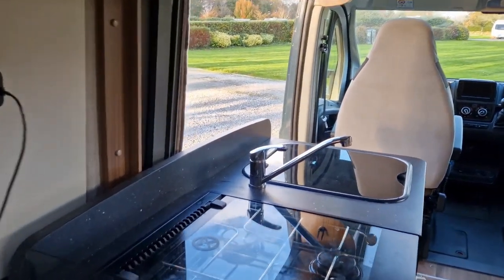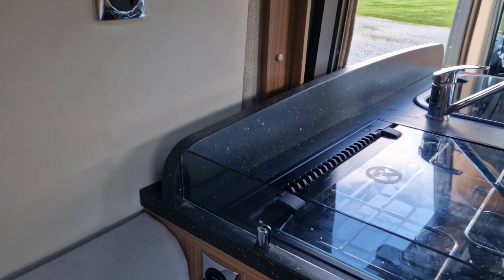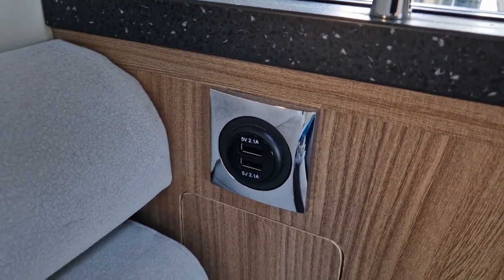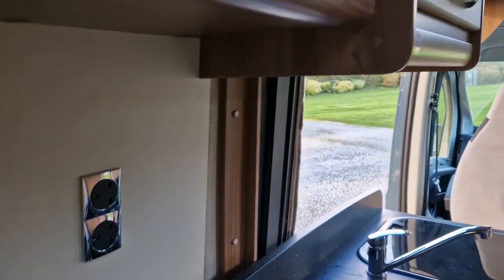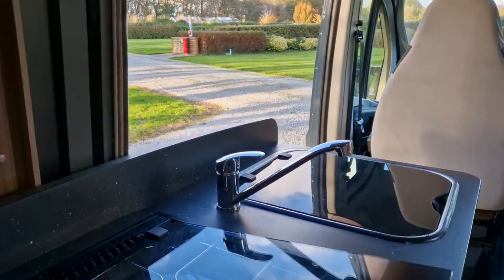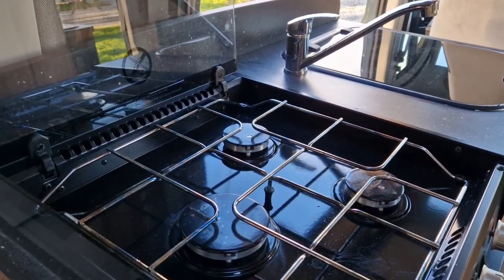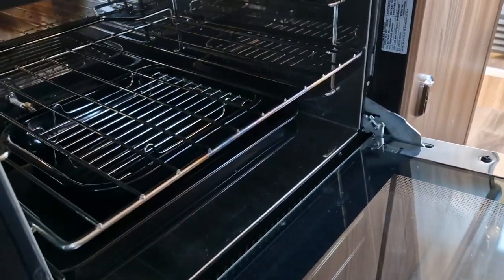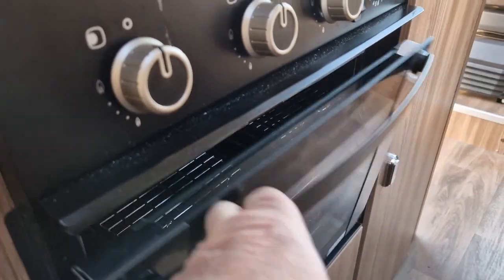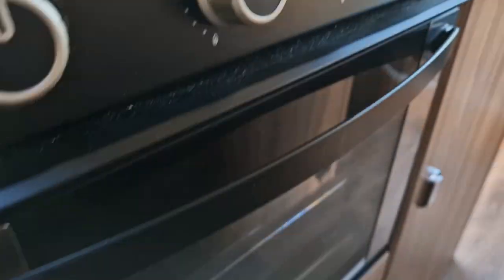Moving back in the van, you can see that there's 2 plug sockets here, just next to the cooker, and also 2 USB sockets. There's a spotlight there. There's also LED lights along the top, which I think is quite good. The cooker has been very good, very pleased with that. 3 burners is quite a lot, I think, for a camper van, and it's also got an oven and a grill, which I've used, and it's got the electric ignition for that as well.